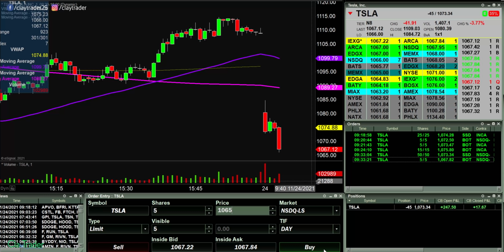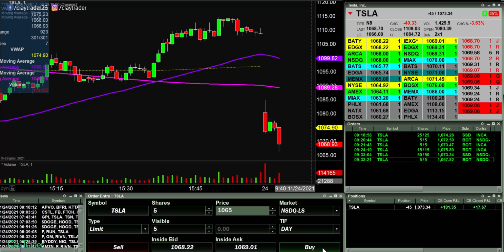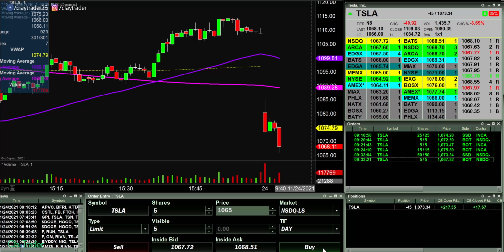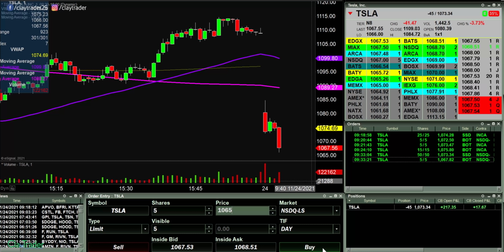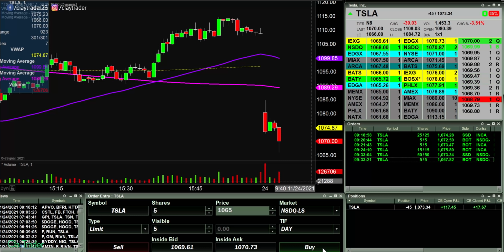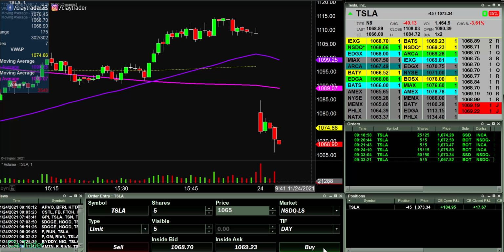It is Tesla, so it can move quickly in both directions. And right now, ideally, it keeps on moving in the bearish direction here. I would like 1065 for my next profit lock area, so I want to give this thing a chance to get down there.